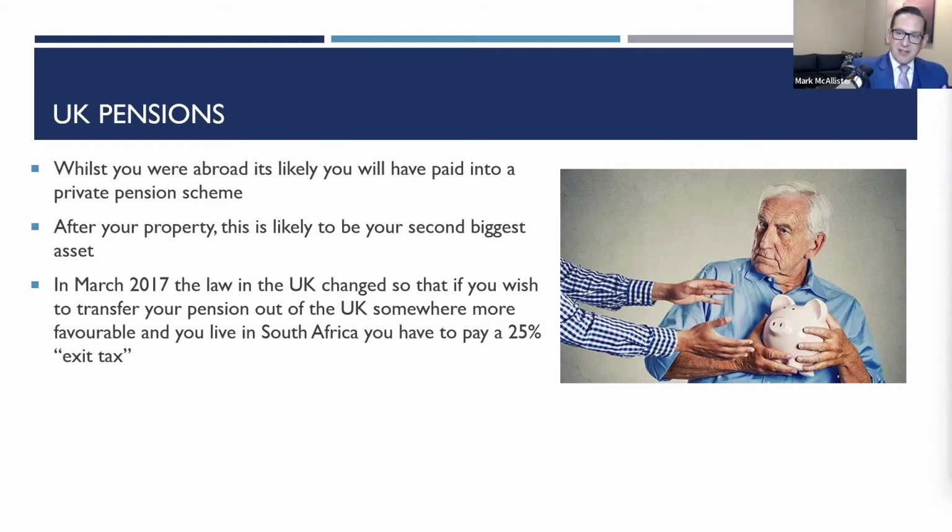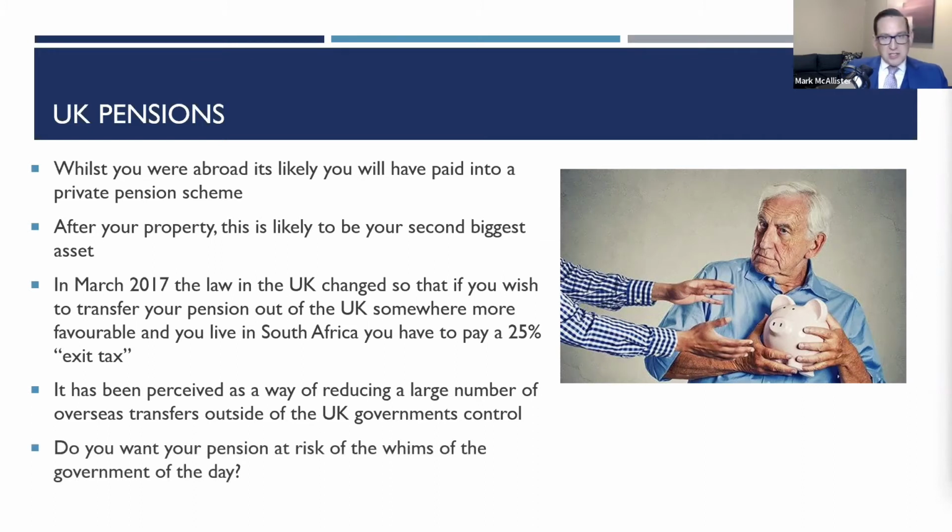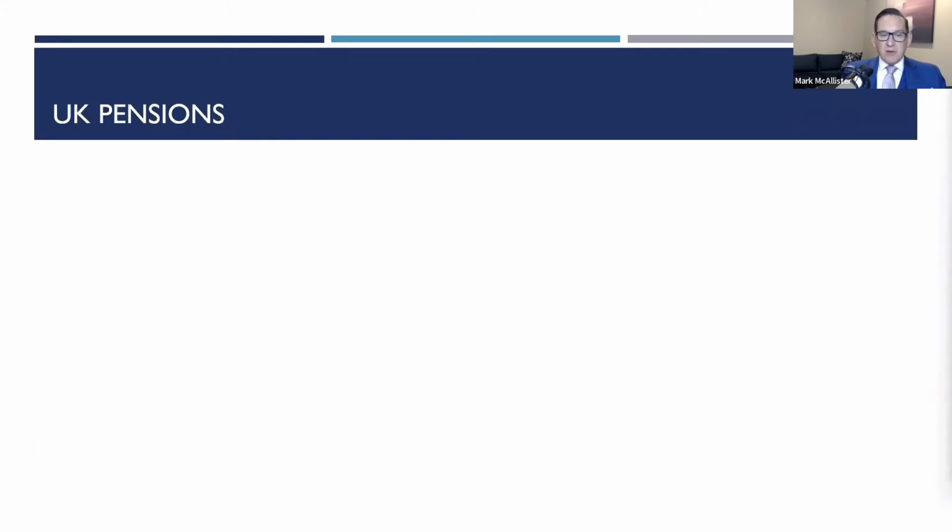Previously, a lot of South Africans looked at doing transfers outside of the UK system because, say, they've changed the rules. They might change the rules again. We can't ever rule that out. But when they changed that rule, it was perceived by a lot in our industry as a way of reducing a large number of those overseas transfers, because obviously once they're gone, they're outside of the UK government's control. So one of the questions to ask yourself, I suppose, is do you want to have your pension fund, whatever it is and however much it is, at the risk of those sort of changes of government policy in the future? So that's something to talk about with your financial planner.